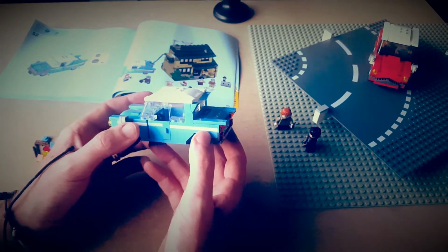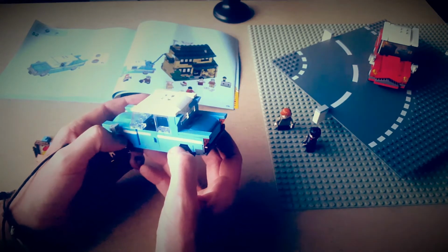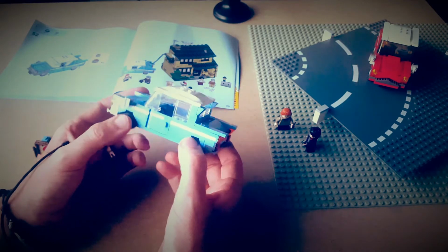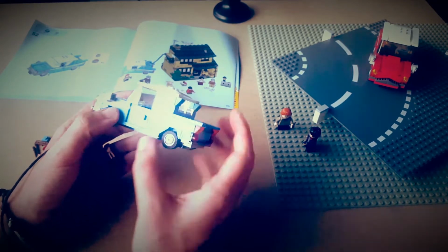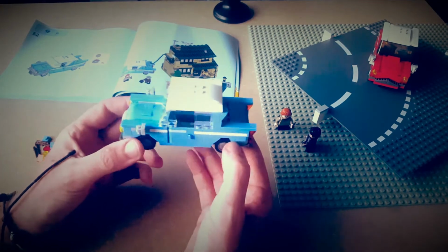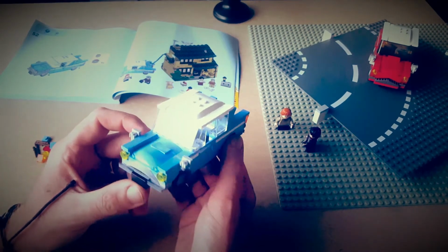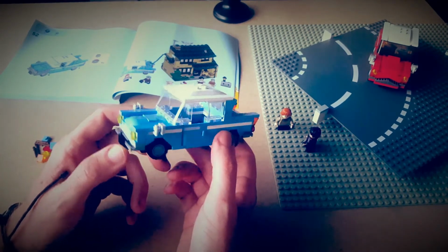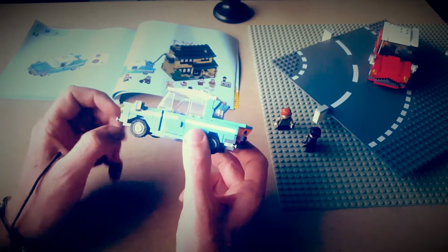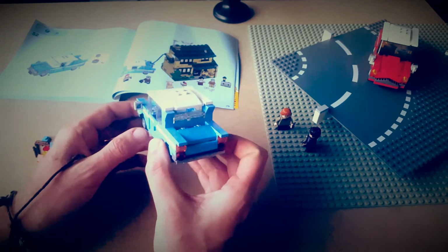This isn't even released in the United States yet. Come on, Lego, why are you doing this to us? Putting people behind on a schedule. Maybe you should just wait a little bit more before you release sets anywhere, so you can release it globally. It's a global economy. It's pretty important.